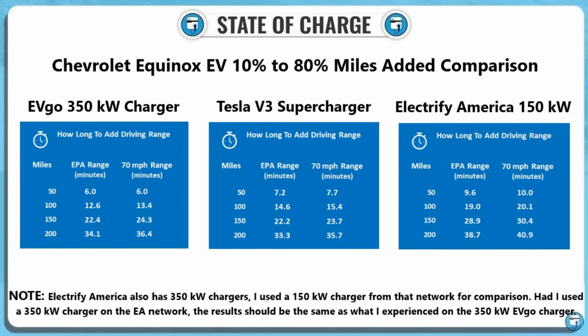And to my surprise, it actually performed the best if you were to stay and replenish 200 miles of driving range. If you just want to plug in for, say, 5 or 10 minutes, the 350 kilowatt EVgo charger actually is a little bit better. It doesn't make that much of a difference, but it's a little bit better if you're just going to plug in for 10 minutes.